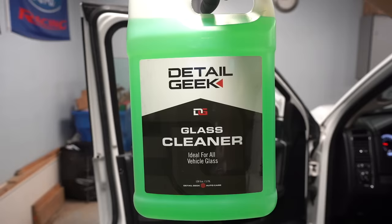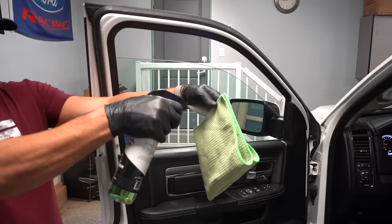Second last step is to clean all the glass with some Detail Geek glass cleaner and waffle weave towel, which will easily remove any film or grime from the glass and leave it completely streak free.